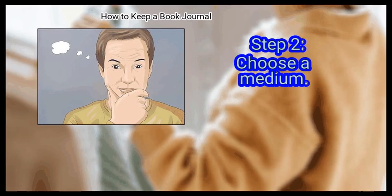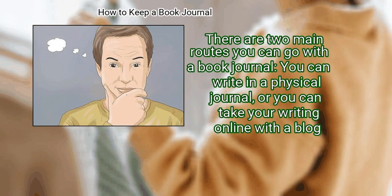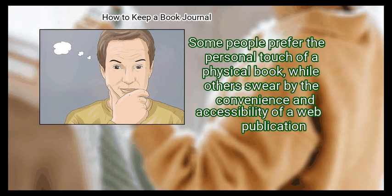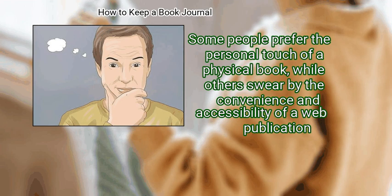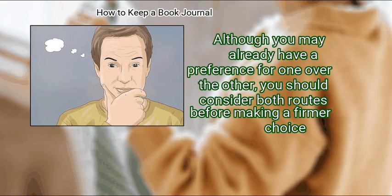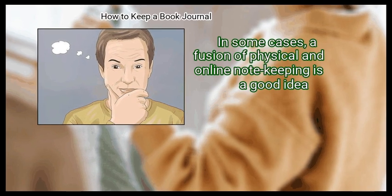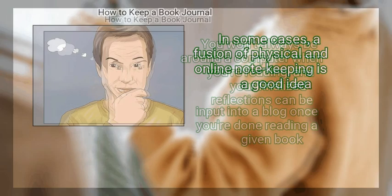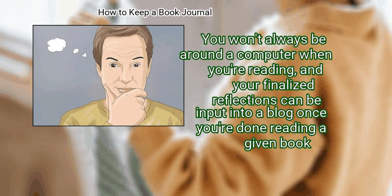Step 2. Choose a medium. There are two main routes you can go with a book journal. You can write in a physical journal, or you can take your writing online with a blog. Some people prefer the personal touch of a physical book, while others swear by the convenience and accessibility of a web publication. Although you may already have a preference for one over the other, you should consider both routes before making a firmer choice. In some cases, a fusion of physical and online note-keeping is a good idea. You won't always be around a computer when you're reading, and your finalized reflections can be input into a blog once you're done reading a given book.